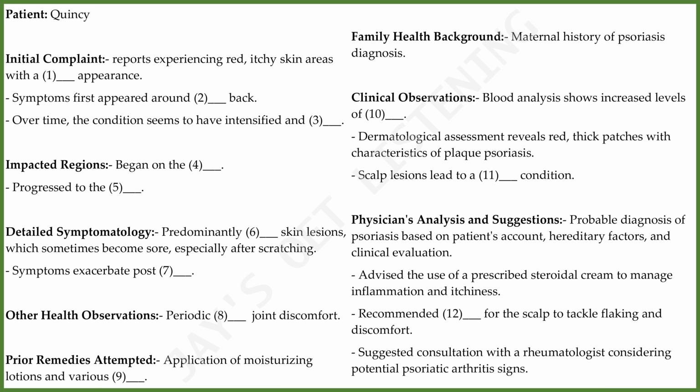Keeping your skin moisturized will help. Avoiding triggers like stress and reducing alcohol consumption can also benefit. Remember, while there's no cure for psoriasis, with proper care and treatment, we can manage the symptoms effectively. Regular checkups will also be essential. I appreciate your guidance, doctor. I'll start the treatment and schedule a follow-up visit. You're welcome. Take care, and if you have any concerns or worsening symptoms, don't hesitate to reach out.